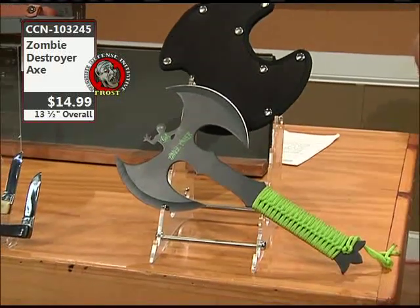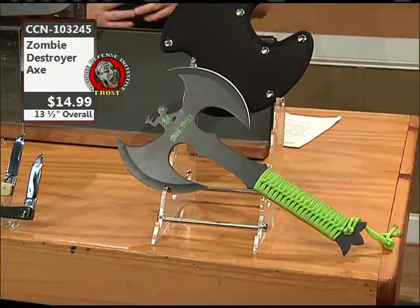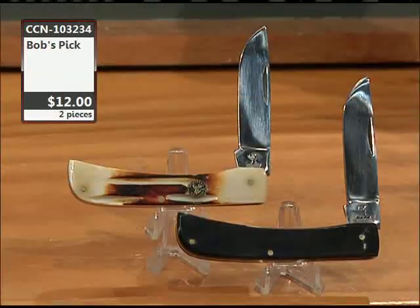There you go, $14.99, the Zombie Destroyer Axe. $38.95 is the retail. Your price, $14.99. Zombie Destroyer Axe.